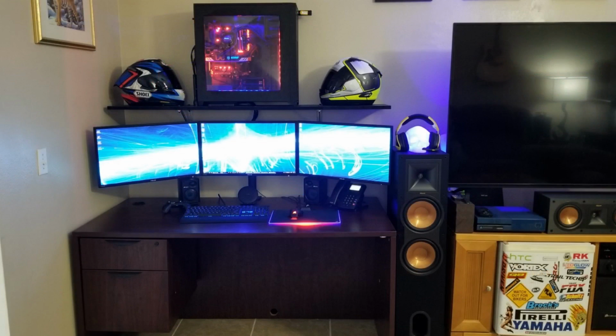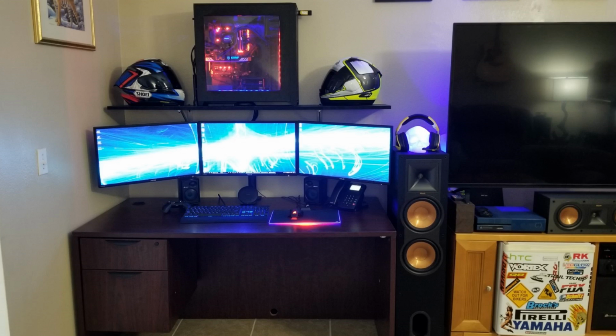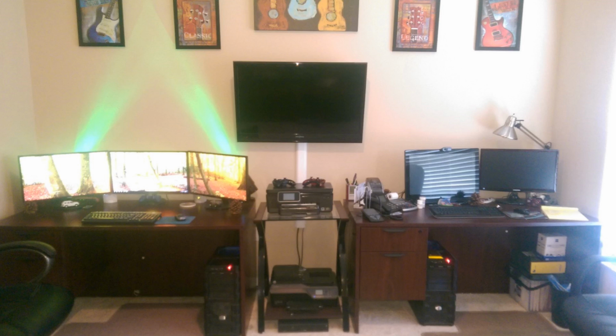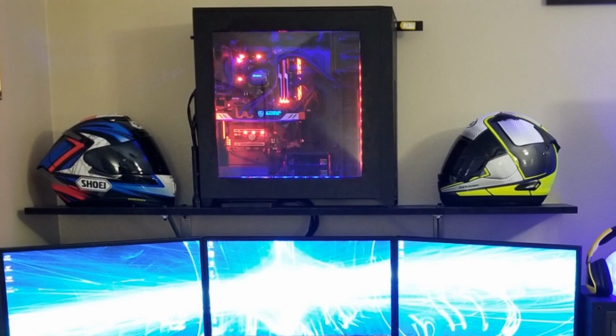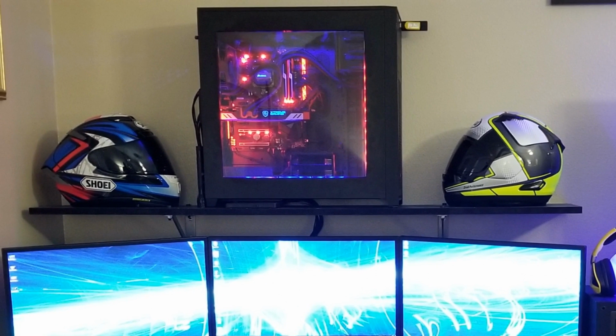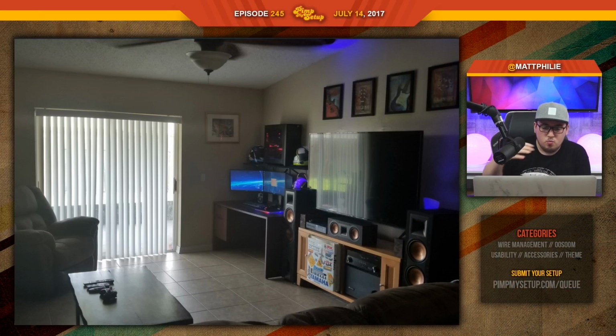Here we go. Starting off with this photo. This is the corner of his living room where he's got his PC set up. Honestly, if you flip back real quick, Tom, and then flip forward, it's pretty similar. It's almost the same situation, same desk, same overall placement, except the PC is obviously different, mounted above. He's got his helmets up above as well. And then, instead of having someone else's setup next to him or a printer, it's his entertainment setup. So if we go to the next photo, we can see how that looks.